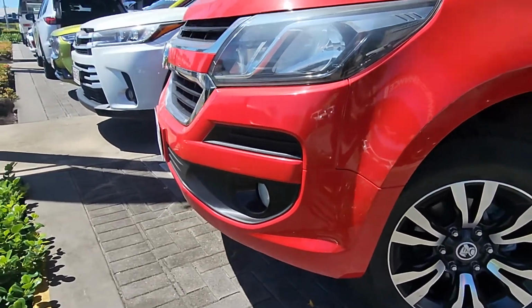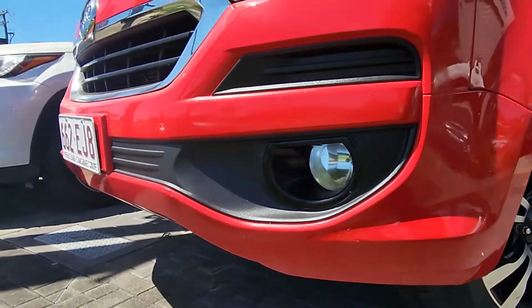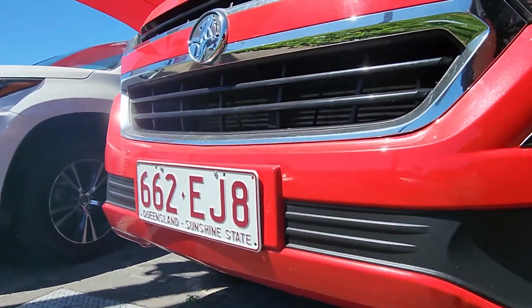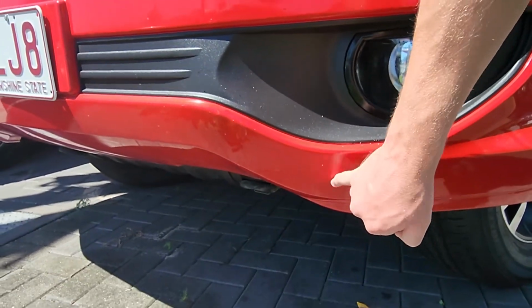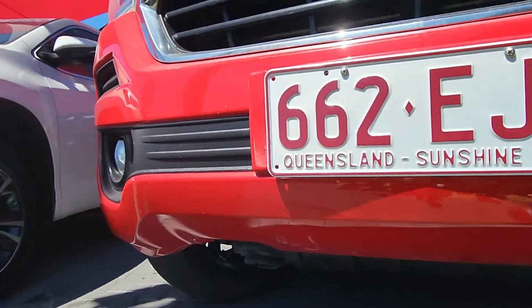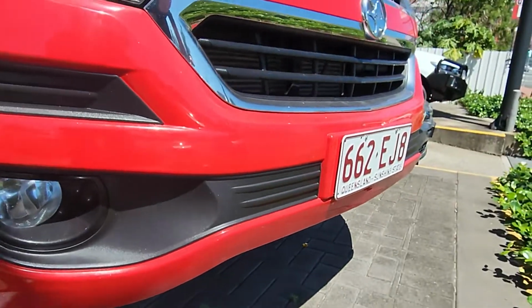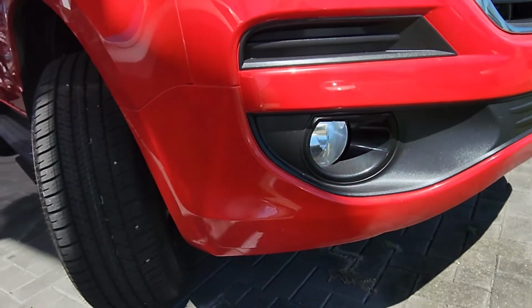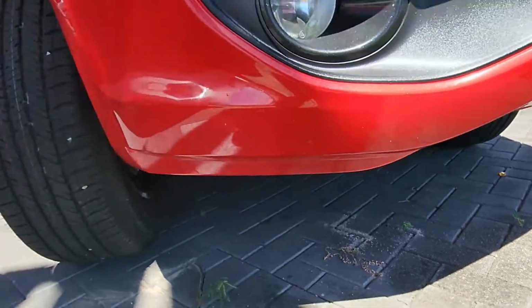As we come across the front here, not too bad at all, pretty clean across the actual front bumper itself. As we cruise around, not too much to show you across here, just a little handline one there, not actually into the paint, but you can feel it with your fingernail. Other than that, not too bad as we go around. Can't really see too much to show you as far as this side goes either. Just want to show you up underneath there too, so you can see right across those tyres as well.